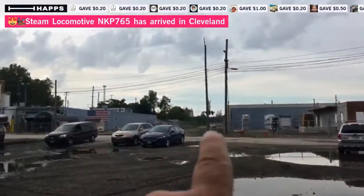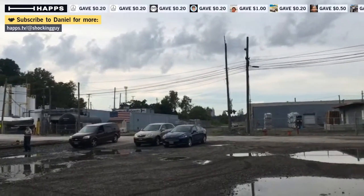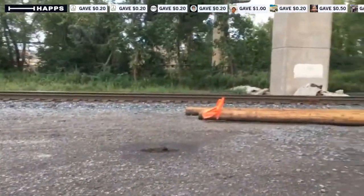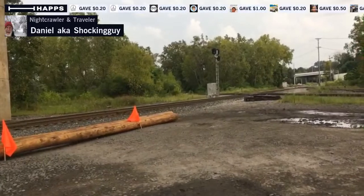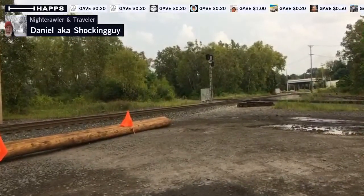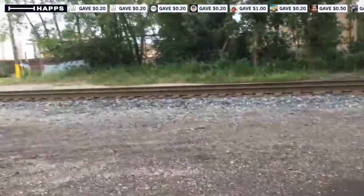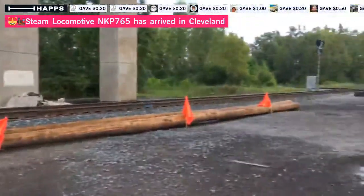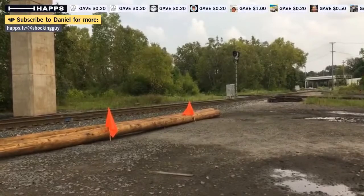Yep. There's downtown Cleveland out there. I thought I wouldn't even make it down here, but they don't have any traffic lights to deal with. They got the signal through the interlocking, it looks like. That little dwarf just switched to red. Okay. So did the signal for CBSR.